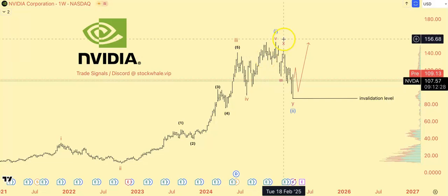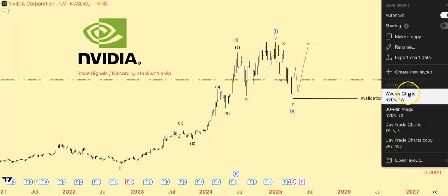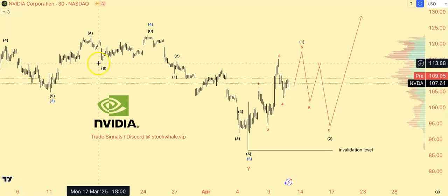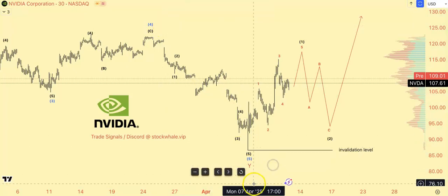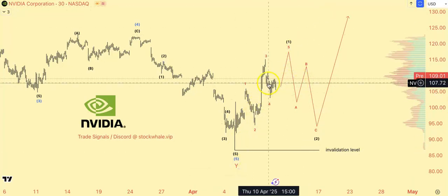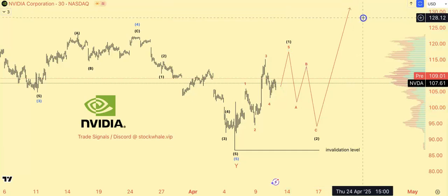On the weekly time frame, we're looking for a 1-2 WXY correction being finished, okay? An invalidation level here at $86. Now, I'm going to break it down a little bit further. Let's go down to the 30-minute time frame here on NVIDIA. Again, we finished off this correction, if, right, we're calling it done. So 3, 4, 5 coming down for that Y wave, for the wave 2. And now we're looking to see whether or not NVIDIA can continue to push higher, and on the next dip, hold the higher low before it makes another high here, okay?